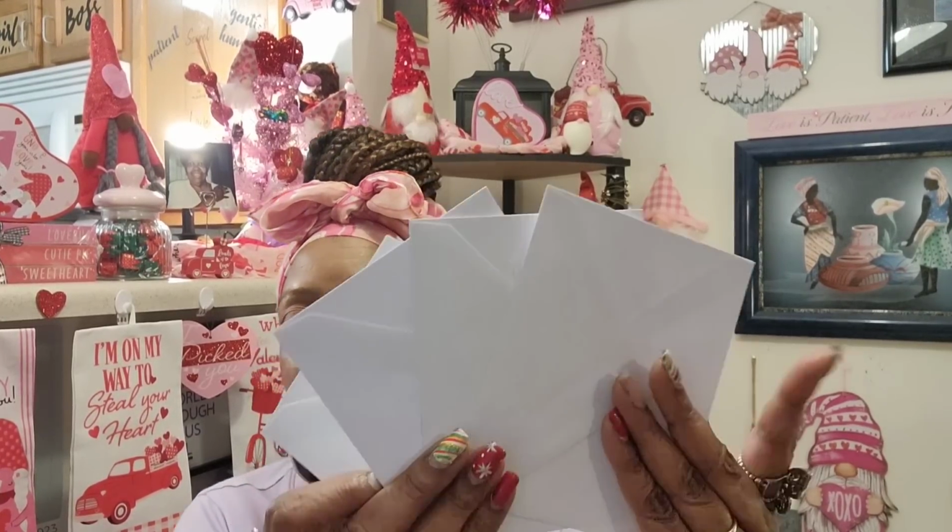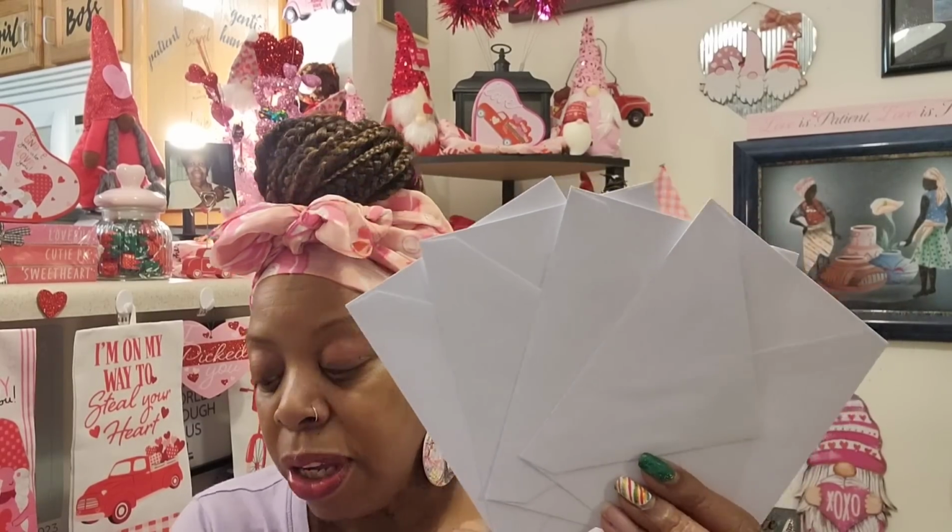And then you get your 4 envelopes. So you can make your own cards. I was like, this is so nice. And with all the little cute stickers that they have in the Dollar Tree, you can decorate your cardstock. I thought that was a really good deal for $1.25. So I got that coming in my sweets.